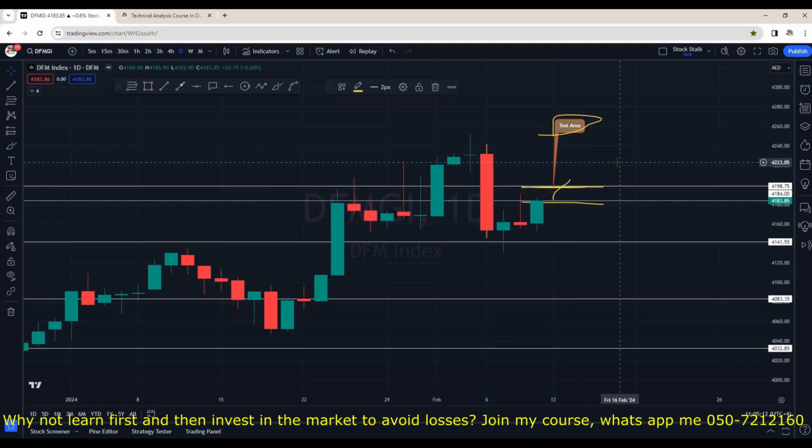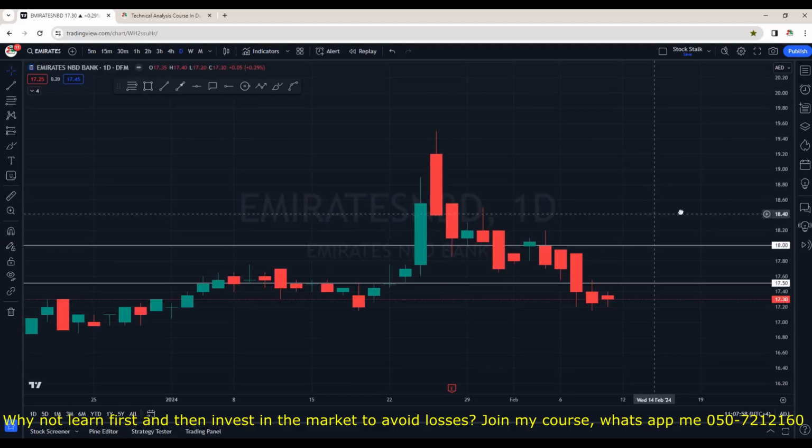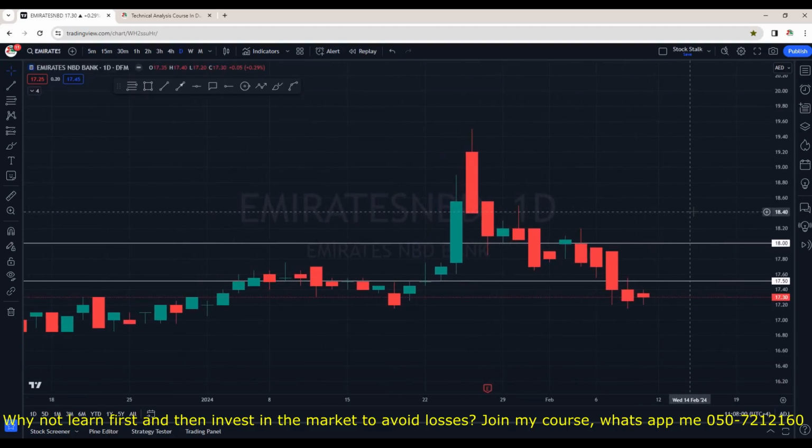This was the market index in detail. Let's check out some stocks. One of the most heavy weighted stock on the market index, that is Emirates NBD Bank. It made all-time high of 19.50.